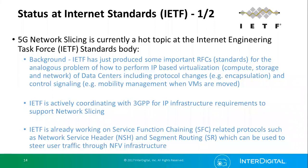Another point to note is that the IETF is already working on a key protocol for virtualization and NFV infrastructure, which is generically termed SFC, service function chaining. It has some related subprotocols, but basically that is the key protocol to steer traffic through infrastructure. So ETSI NFV, for example, will define the actual network and the management and operations, but when the actual user data starts flowing through it, it's all at the IP level, and that has to be handled by IP protocols. And one of the key ones is SFC, to steer traffic through the network.